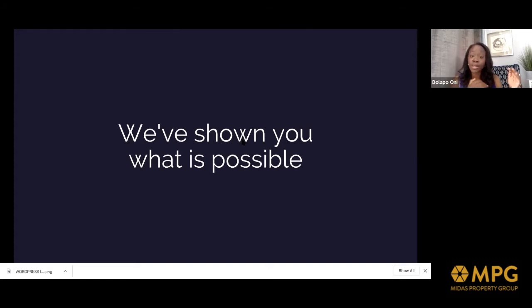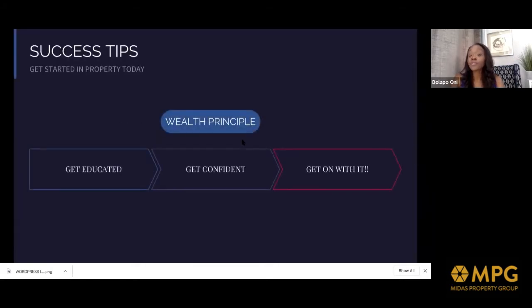And once I understood how to do this, apply that to joint ventures, then you really have a good formula to go forward to build a portfolio. And it's the quickest way, if you don't have funds, for you to be able to get on the property ladder. But if you have the funds, then even better. So back to the wealth principle again: get educated, get confident, and get on with it.